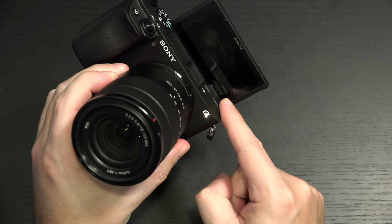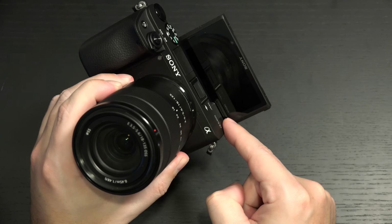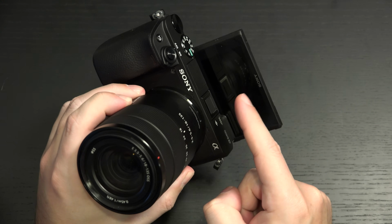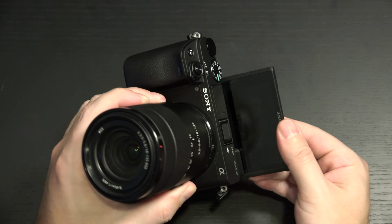So, foldable screen, nice touch, but when it comes to vlogging, also keep in mind that the LCD screen is going to be slightly obscured by the EVF. I don't have the eye cup on there now, but if it was, it would be blocking it even more. And if you actually intend to use the hot shoe, forget about it. This screen is gone with the wind.